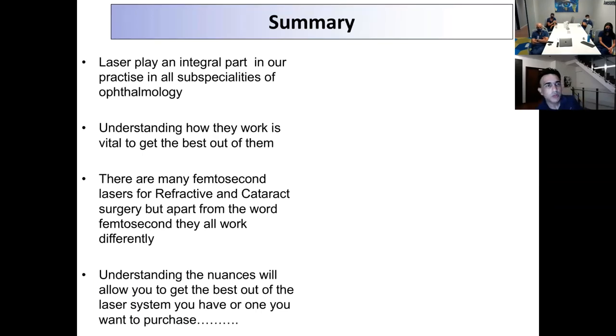Okay. So in summary, the laser plays an integral part in our practice in all subspecialties of ophthalmology. Understanding how they work is vital to get the best out of them. There are many femtosecond lasers for refractive and cataract surgery, but apart from the word femtosecond, they all work completely differently. I can tell you, we have 3 new prototype lasers in our center that we're testing and using for clinical trials.